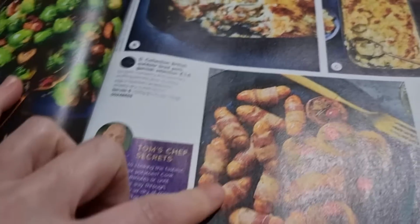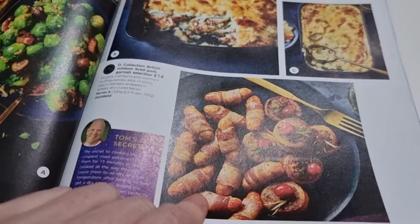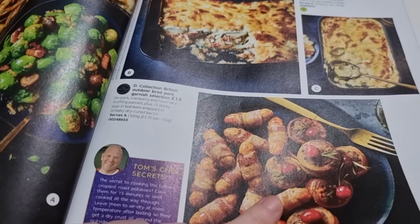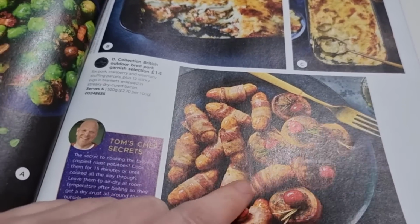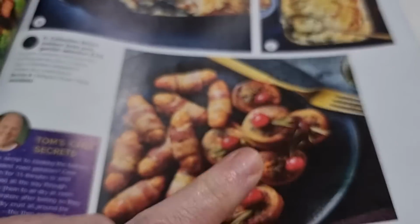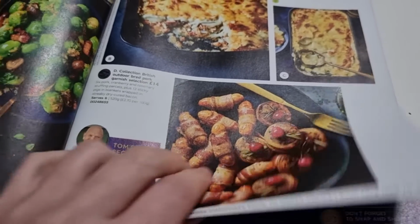I also really like the garnish selection, which is this one. So you get the pigs in blankets, and then you get the pork, cranberry and rosemary stuffing parcels wrapped in pancetta usually. Are they still wrapped in pancetta? It looks like they are. They are amazing. Definitely recommend those.